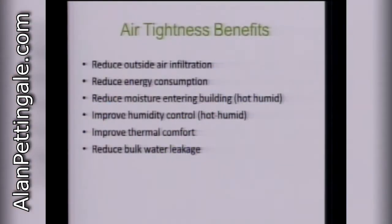So we'll go through it. I'll talk about air tightness. It's important to me, especially in hot, humid climates, but everywhere too. The benefits of air tightness: it reduces outside air infiltration. It'll reduce your energy consumption. It'll reduce moisture entering your building in hot, humid climates.